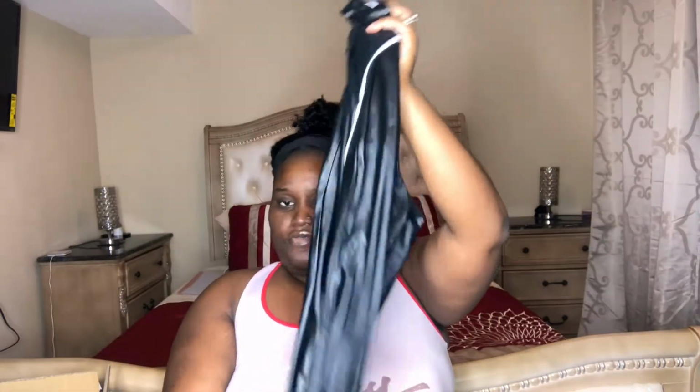It has this, like, I think it's like polyester. I'm not even sure of the material. Let me check. Yeah, polyester and spandex. So it's a comfortable material, but the only problem I have is that the crotch area is long. But it's very cute. It's very fashionable. I love it.